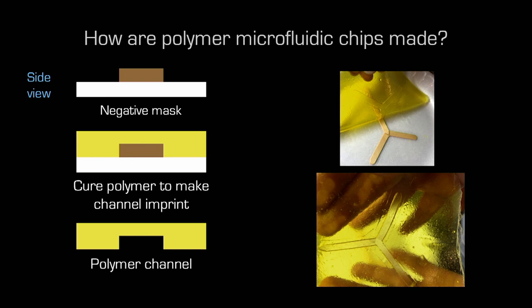We then go ahead and really carefully peel off the device, whether it's a polymer or Jello. This is very critical that we keep those channels intact. And you can see in the lower right-hand image the definition of the channels that we're looking for.